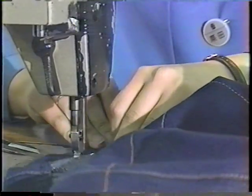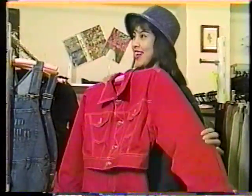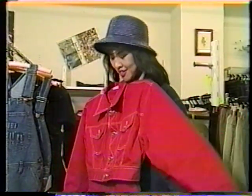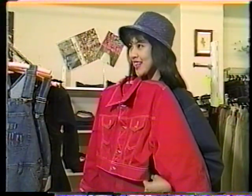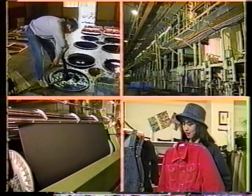The denim is dyed and finished products are designed and made in a variety of styles and colors to suit everyone's tastes. By concentrating single-mindedly on one product, Sakamoto Denim has now become a leader in Japan's jeans and dyeing industry. How do jeans become blue? Let's take a look at the starting point of the dyeing process.